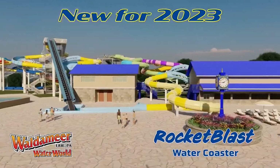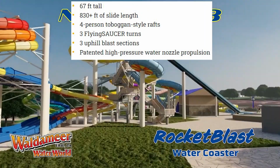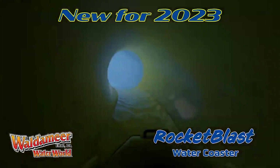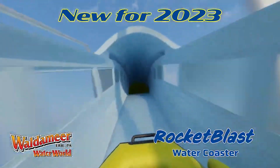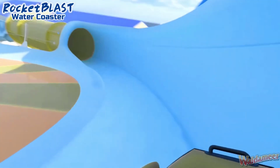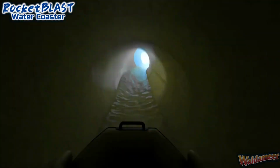For those who are unfamiliar, Rocket Blast is the newest addition to Waldameer and is a Proslide Rocket Blast water coaster. This is the tallest and longest water slide to be added at the park, standing 67.6 feet tall and a length of 831 feet. This is also the only attraction of its kind within a 200 mile radius between Buffalo, Pittsburgh, and Cleveland. The slide features three saucer turns, which are designed for higher G-forces to riders while maintaining speed, and three uphill rocket blast sections, where the rafts are carried upwards by water jets and soaking riders.